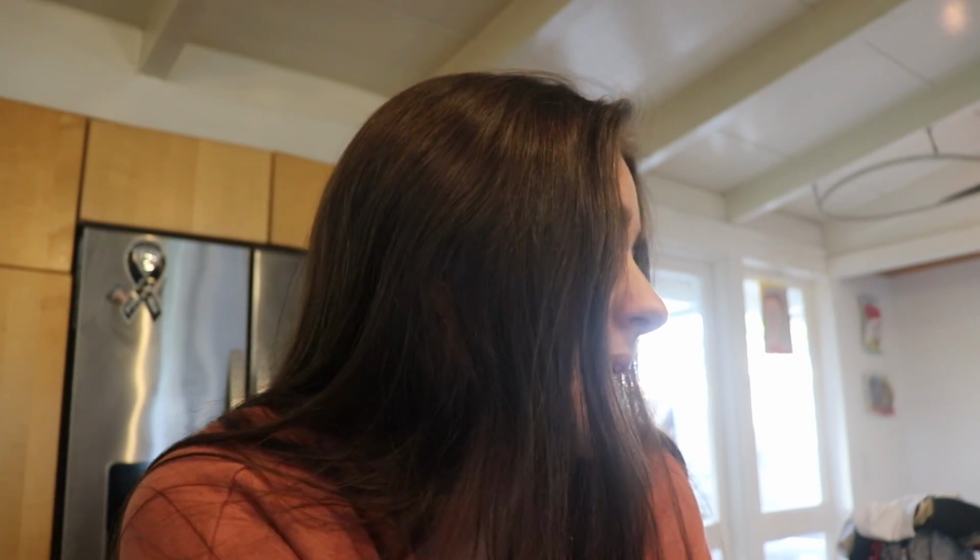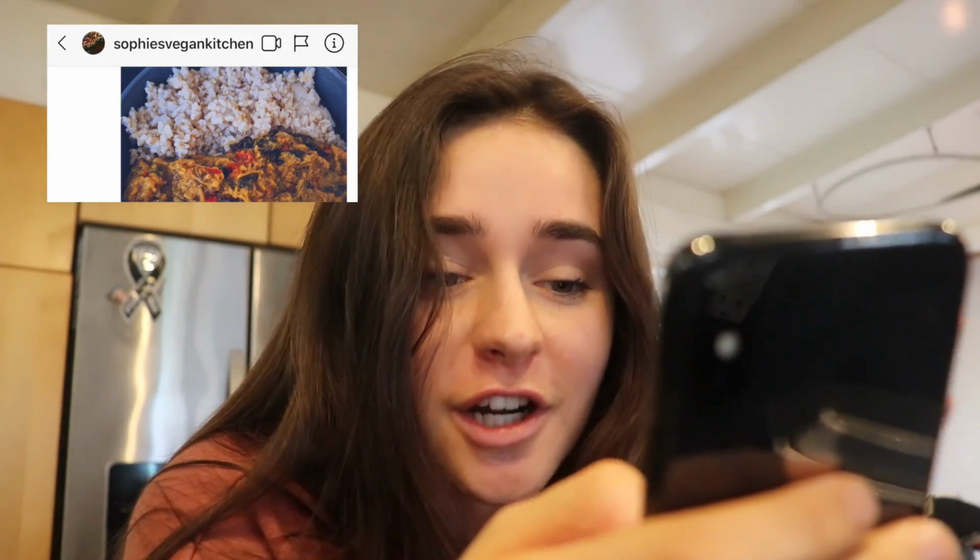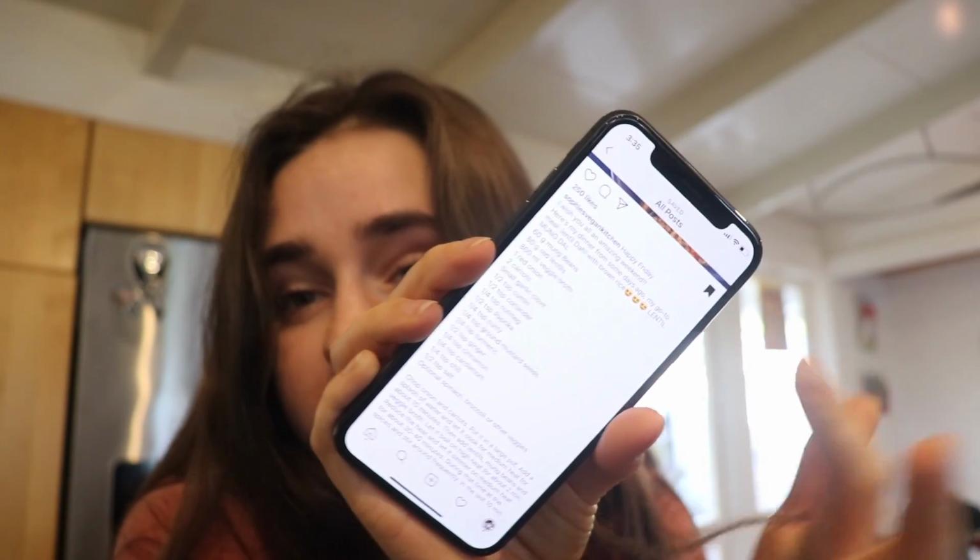Having dessert tonight too, so it's now dinner time, and I am going to be making lentil dal, which I have never eaten, and obviously if I've never eaten it, I've never made it, so that's gonna be a first. It's from @Sophie's Vegan Kitchen on Instagram. She said that this was her favorite dinner when I asked for everyone to send in, and I saw that and thought that I've never tried lentil dal, so I'm gonna make it. I went to her Instagram account and she has a whole recipe on there, so I'm gonna be following.